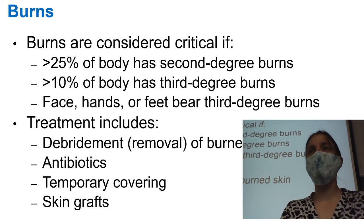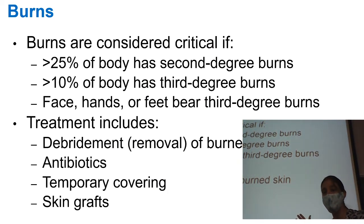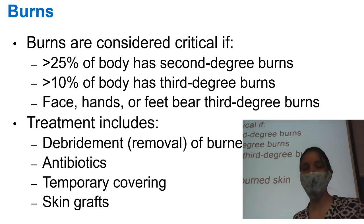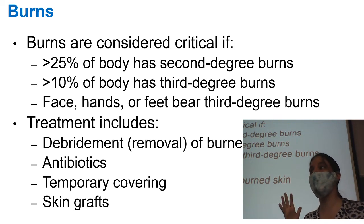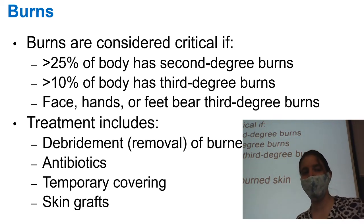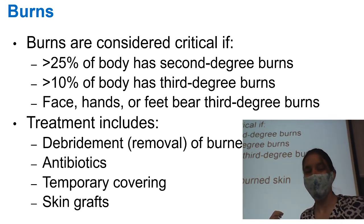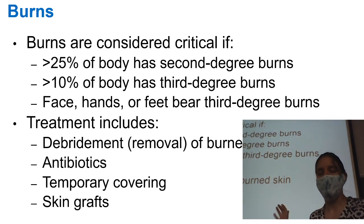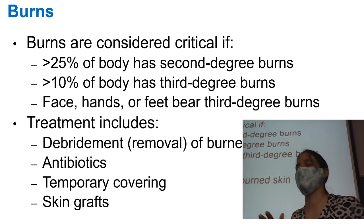Burns are critical, like life-threatening, if about a quarter of the body has second-degree burns, or about 10% of the body has third-degree burns, or if the face, hands, or feet have third-degree burns. This is very, very medically scary. And how it's treated is the part that really hurts, and people who've been severely burned don't talk about this.